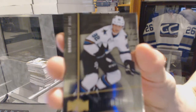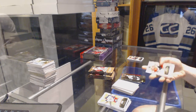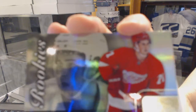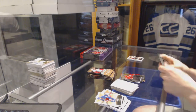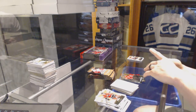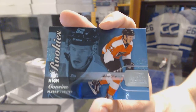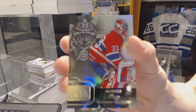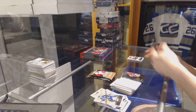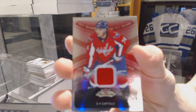Metal Universe for the San Jose Sharks, Nikolai Goldobin. Flair Showcase for the Detroit Red Wings, Dylan Larkin. We've got a Flair Showcase Blue Ice, numbered to 199 for the Philadelphia Flyers, Nick Cousins. Flair Showcase for the Montreal Canadiens, Paul Byron. We've got a Flair Showcase for the Washington Capitals, John Carlson.